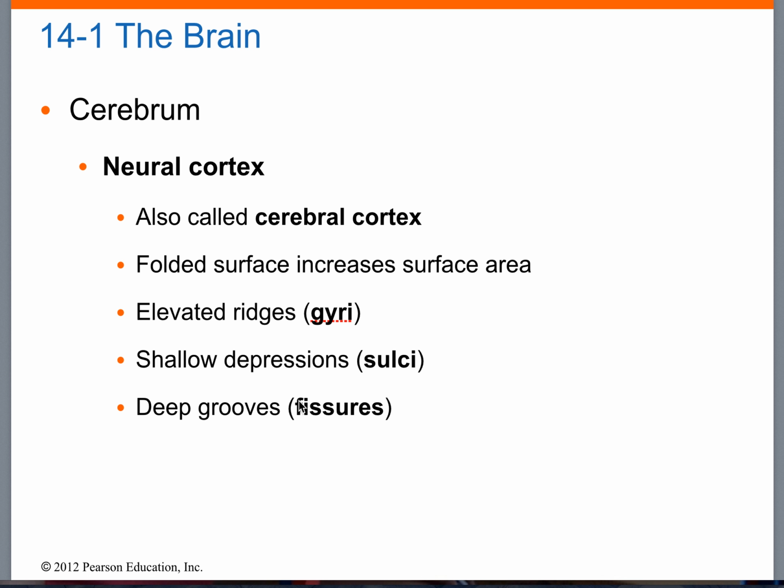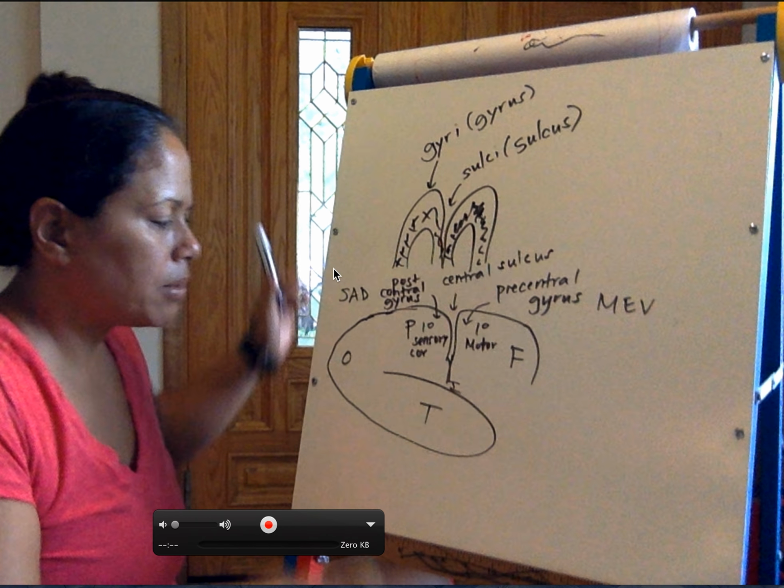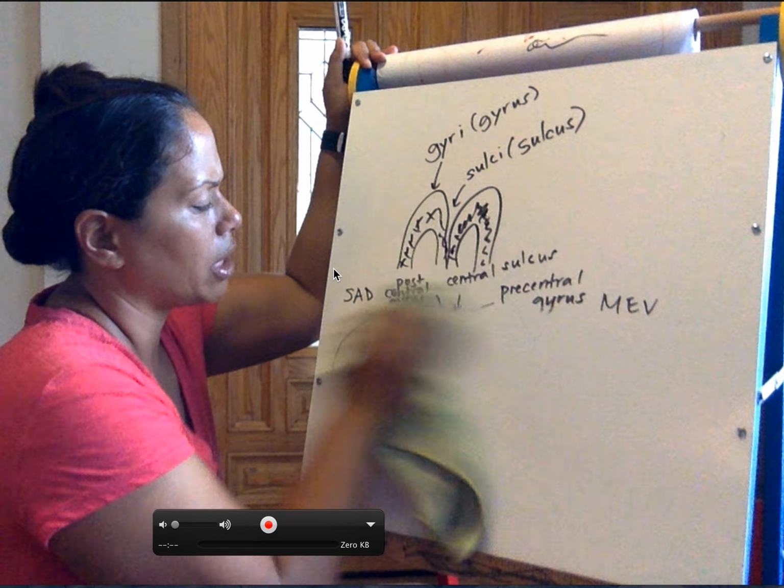So fissure, pretty similar to the concept of a sulcus. It's a groove or a depression. Cerebellum, right? What is this for? Balance, coordination, and unconscious proprioception. Did we cover proprioception? Let's just do it again. What is proprioception?